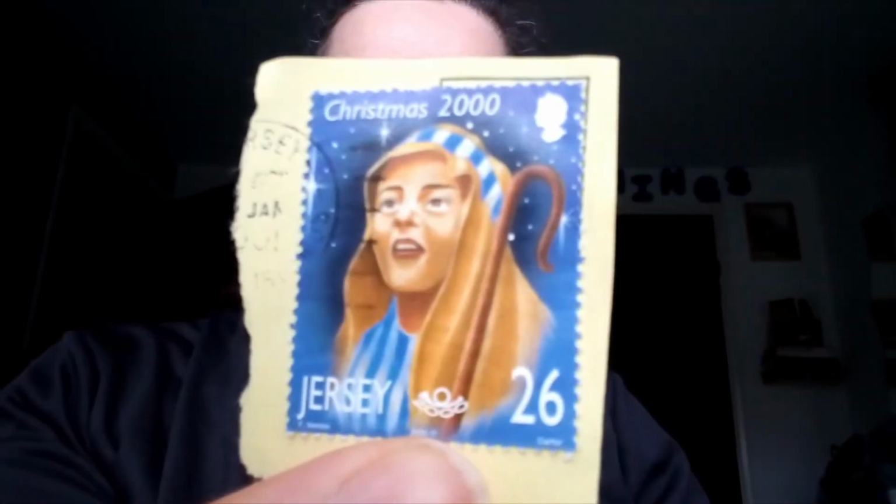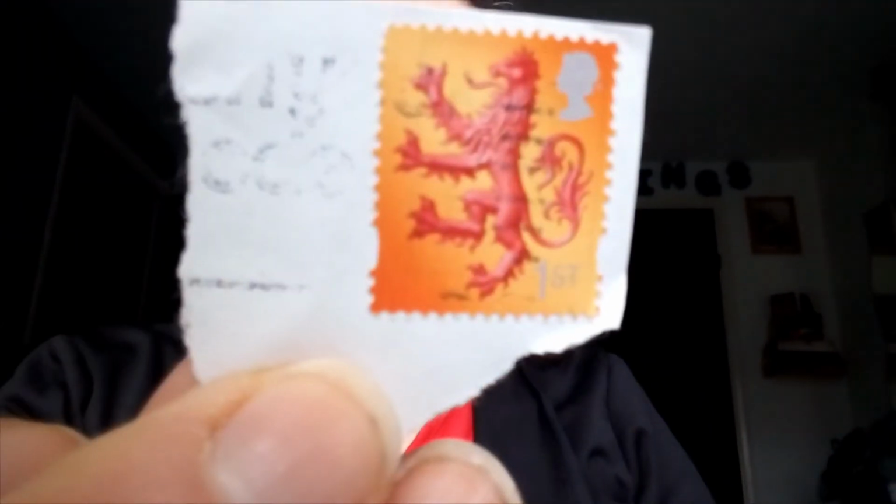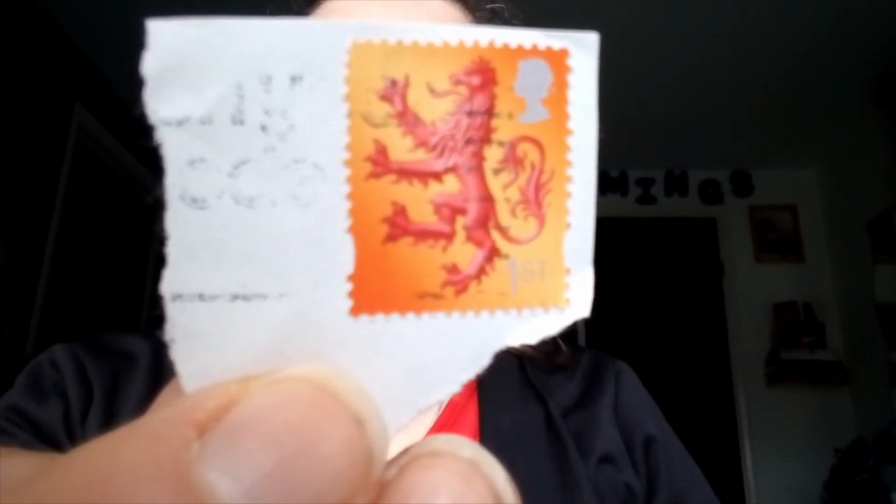Lots of international. Another Jersey. Christmas 2000. Good thing is I'm getting all the international ones out. It's good. Oh, there's another lion facing the other way. Because we have two lions that are the same. No, that's not Rolls Royce, that's MB.